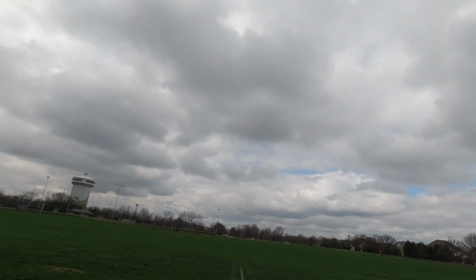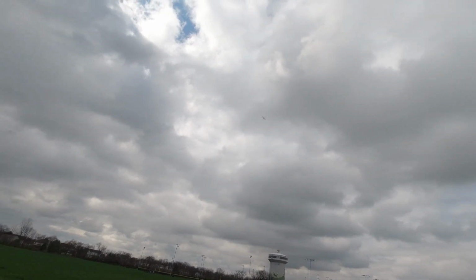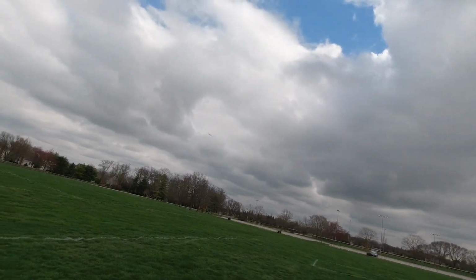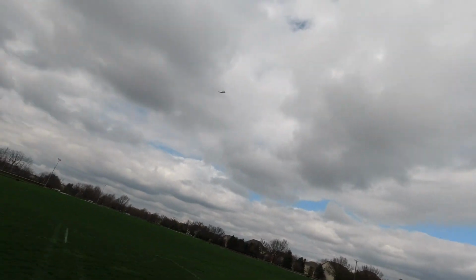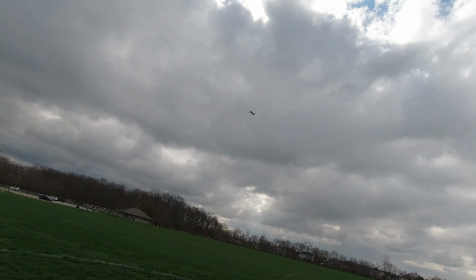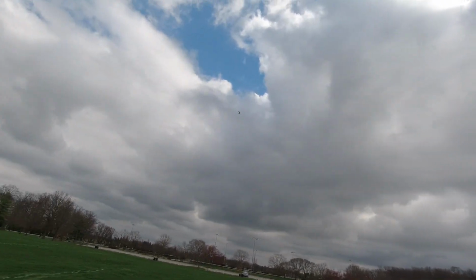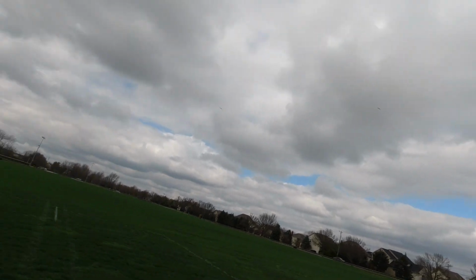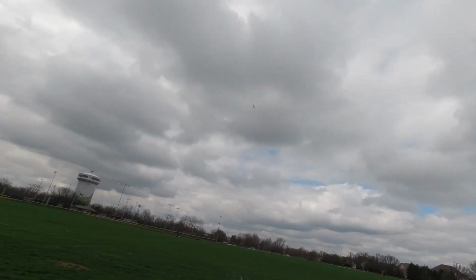Yeah, also excited to get into flying FPV with this thing. It's nice and fast, should be lots of fun, especially if you put a longer, more capable system on it than like a 25 milliwatt micro transmitter that I've been doing other FPV missions with. Yeah, it does not mind the wind at all. That's a nice thing.